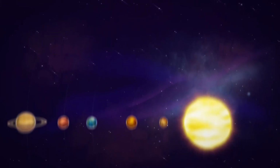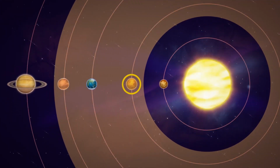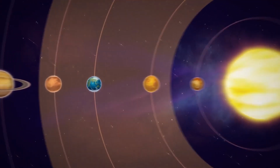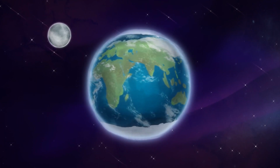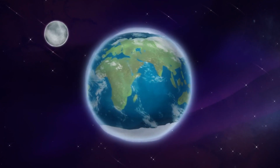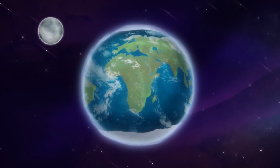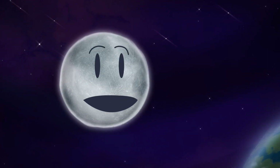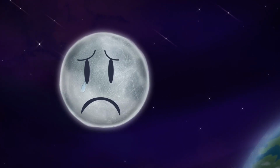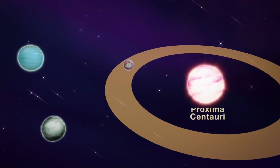In our solar system, the habitable zone extends from around the orbit of Venus to around the orbit of Mars. Earth happens to be nice and comfy in the middle. But it takes more than just a good location. Orbiting in the habitable zone does not guarantee a planet will be habitable. After all, the moon is right here with us, but it's certainly not habitable. Sorry, Moon.